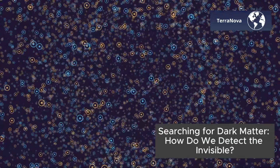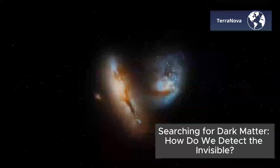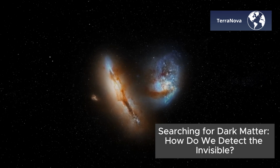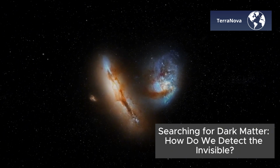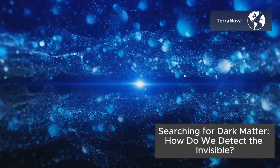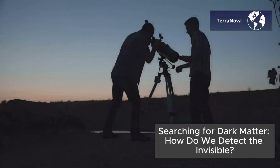This invisible mass became known as dark matter. It's responsible for providing the extra gravitational pull needed to hold galaxy clusters together. But detecting this invisible force was, and still is, one of science's biggest challenges.